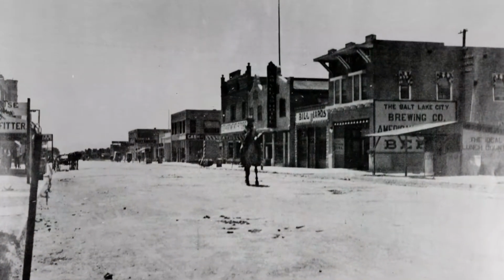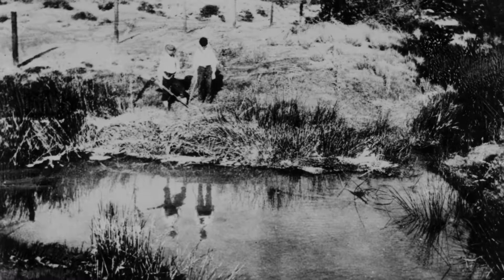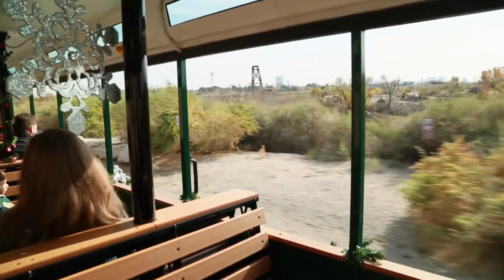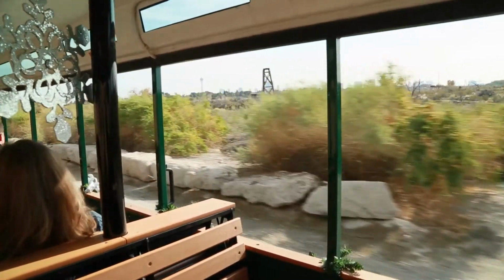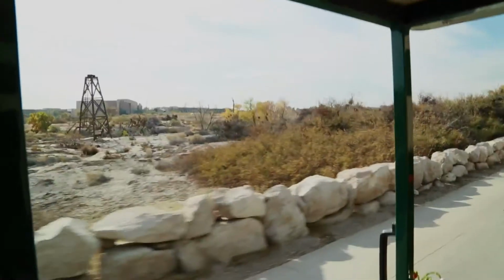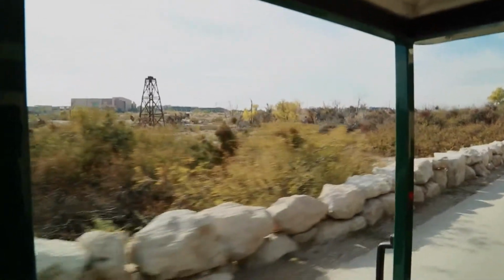But when the needs of a thirsty town exceeded these resources, all that was left behind were reminders of a water supply that was too quickly drained dry. As you ride the train, you'll see quite a bit of our historic water procurement facilities on site. And the one that always grabs people's attention is the water well derrick for well number 5. This is a large water well derrick that you can see from the highway.